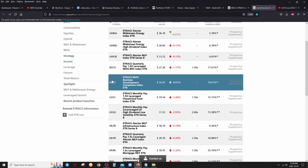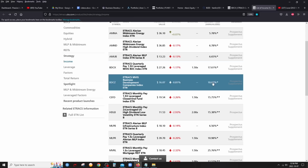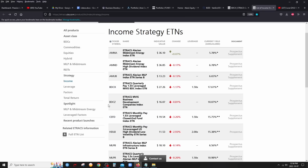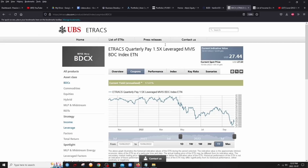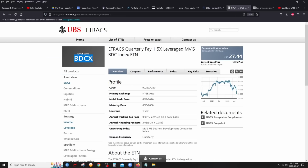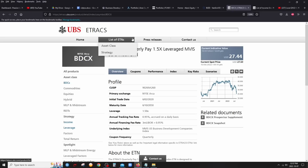So BDCZ is the exact same thing without the 50% leverage, whereas BDCX is the same thing with 50% leverage. You see that big yield difference. But if you don't want the leveraged one, I wouldn't probably go with BDCZ. I would go with the ETF instead. But if you want the 50% leverage and that high 17% yield, you're going to have to go with BDCX, which is an ETN. Again, do your research, but in my opinion, fairly safe, very, very similar to ETFs.